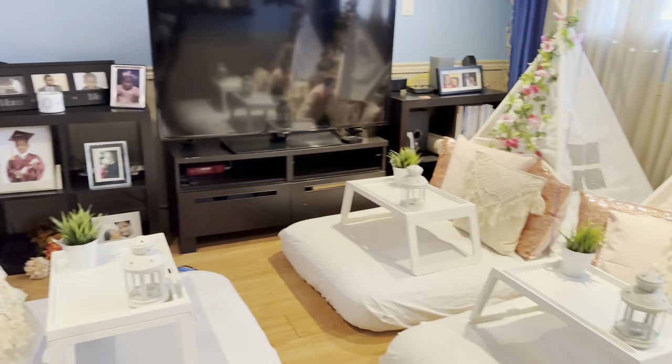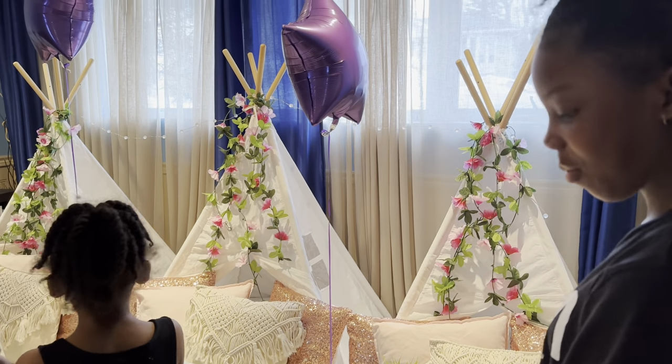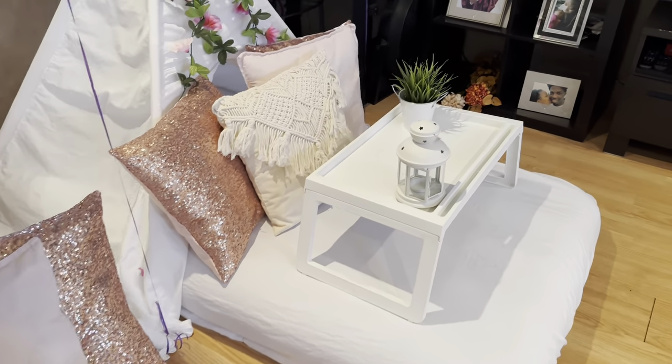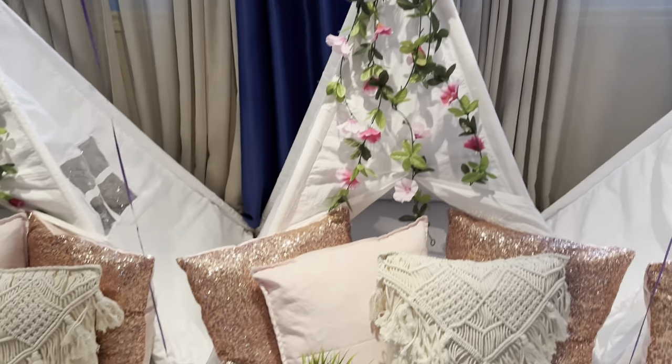It looks really good. Wow. Yes. Love it. Love it. How cute. Look at that, the little tents. Love it.